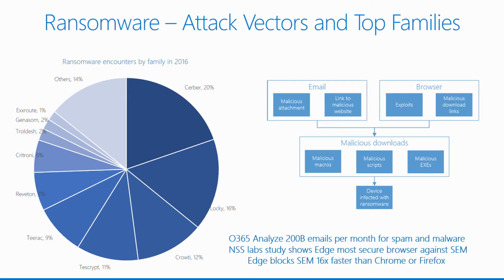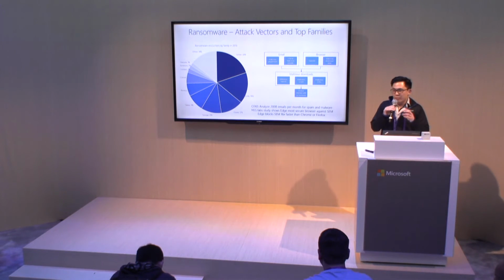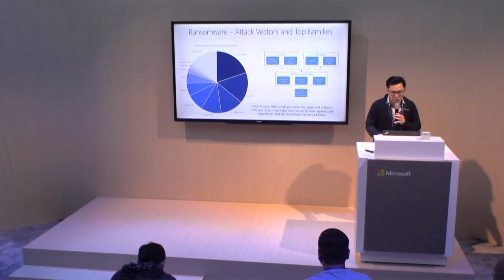Looking at the top ransomware encounters in 2016, all the variants can't be decrypted without the decryption key. So it's extremely critical to stop ransomware from getting onto your device in the first place. In regards to the two attack vectors I talked about, email and browser, from an Office 365 perspective, we analyze about 200 billion emails per month. 90 million of those or so are malware related, and like I said, 90% of those are ransomware related. So we really want to stop that ahead of time.